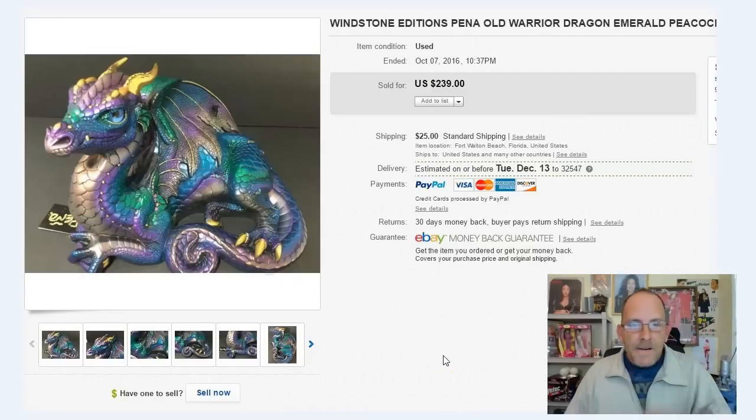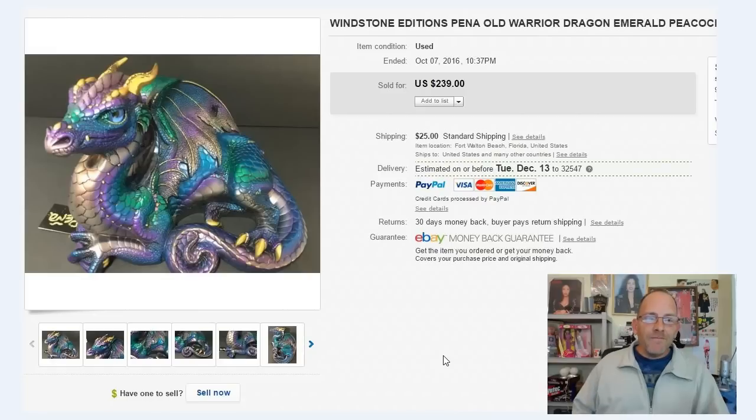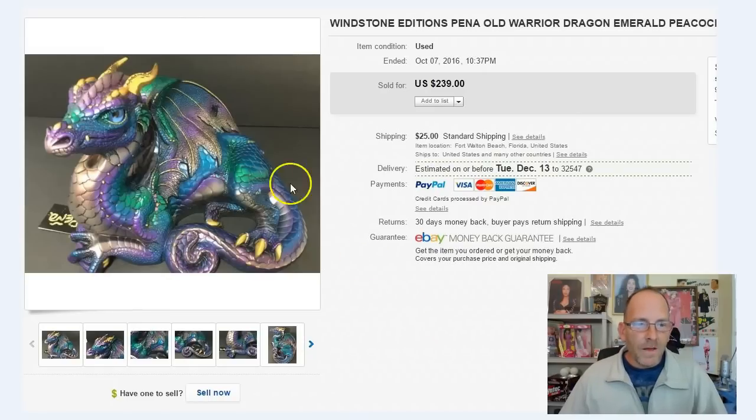Here's a Windstone, guys, a very high-end brand of statues. They're figurine statues, and I bought a collection of like 14 of them for $190 or something like that, and I sold them all.